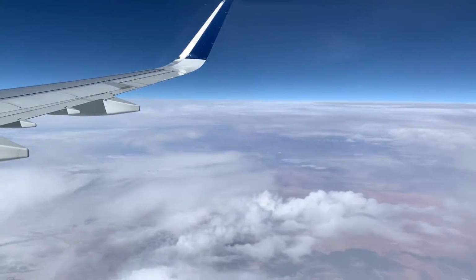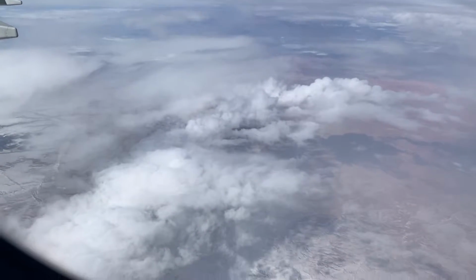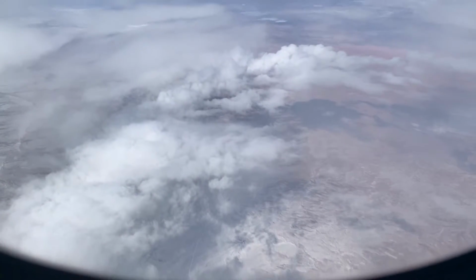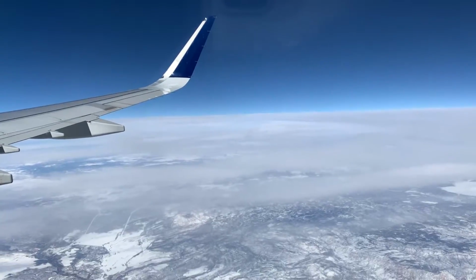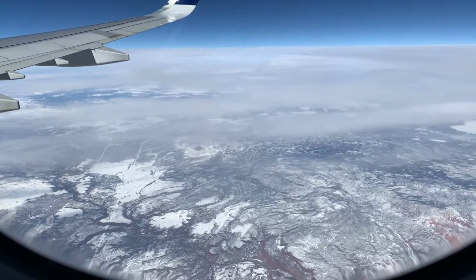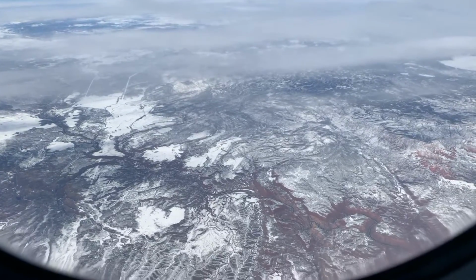As we get further west, the ground gets browner and taller with the increase in the number of mountains in the area. Being from Florida most of my life, seeing something other than the green, flat land of Florida is exciting, especially with views like this from above.